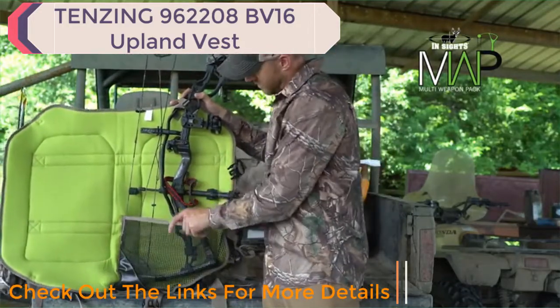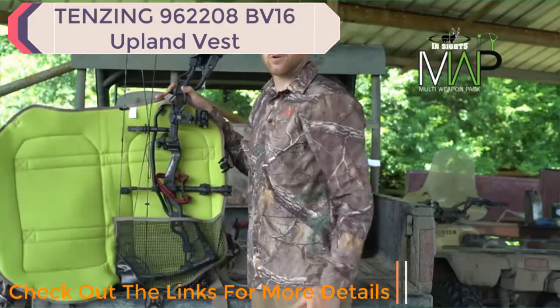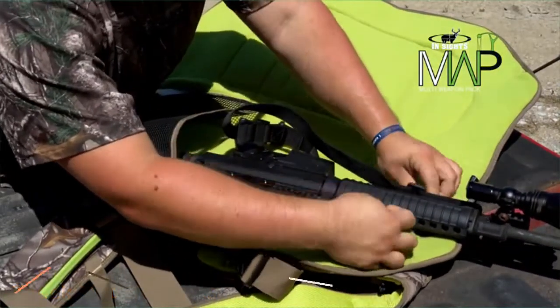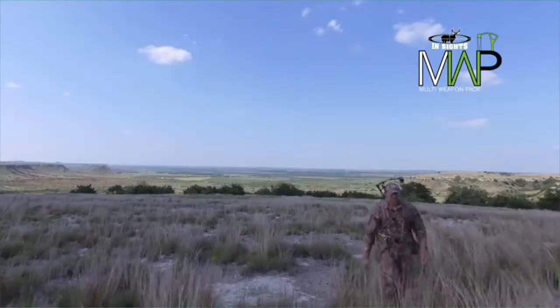You see the bow just fits in a sleeve here on the inside of the pack, and there's a single strap that holds it in place. This weapon compartment is also great for holding ARs. An AR will also fit in this sleeve and it'll hold right in the middle, secured by the weapon compartment. As you can see, the weapon is held close to your back and secured for easy transport.